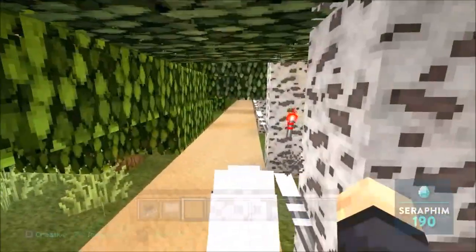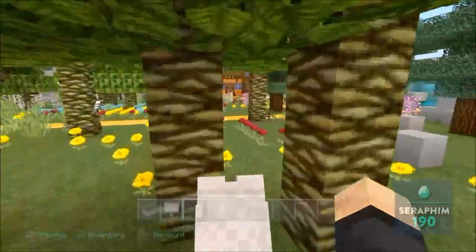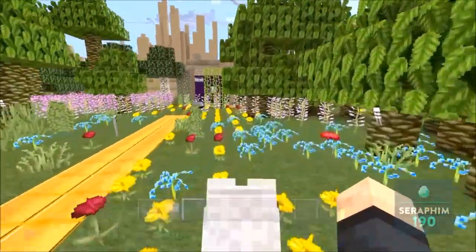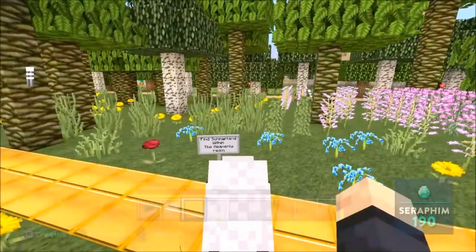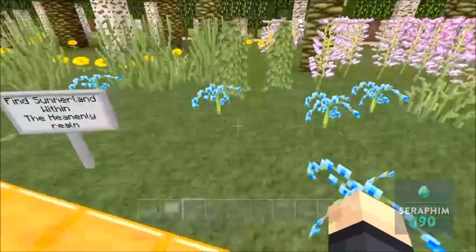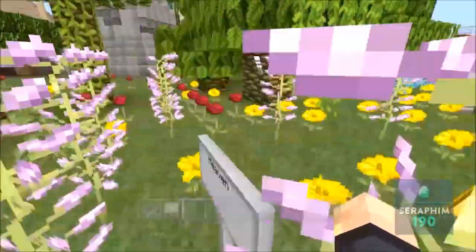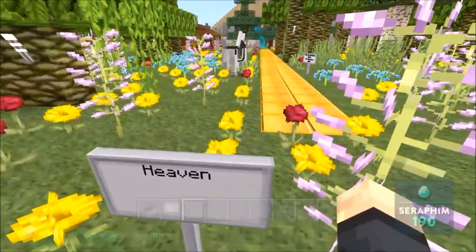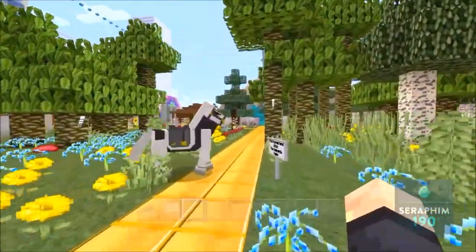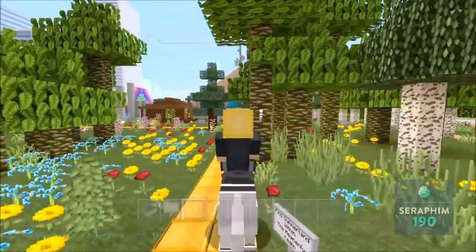So let's try and get there real quick with the horse. I haven't done it before. So it's really hard to get through trees with horses, guys. But yeah, as you can see, my heaven biome has changed just a little bit, and I've added even more flowers than I showed you last time. So I think that makes it more heavenly. But the city in the background unfortunately doesn't render very well, so let's go closer to it.